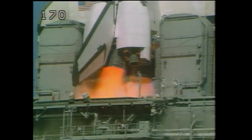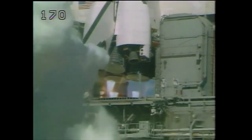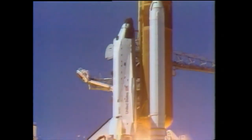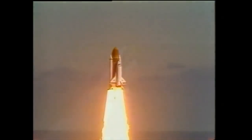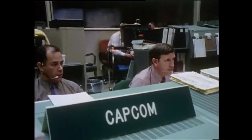6, we have main engine start, 4, 3, 2, 1, and liftoff. Liftoff of the 25th Space Shuttle mission, and it has cleared the tower. Challenger, go with throttle up.